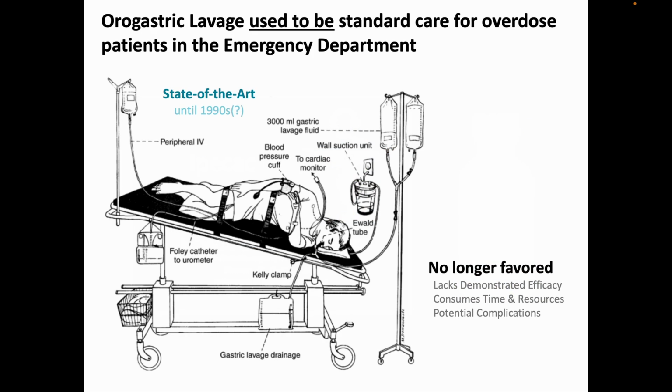Orogastric lavage, sometimes called stomach pumping, used to be standard care for overdose patients in the emergency department. When I was a resident in the mid-1990s, it was losing its preeminence. I did it a handful of times as a resident, but never since the year 2000.